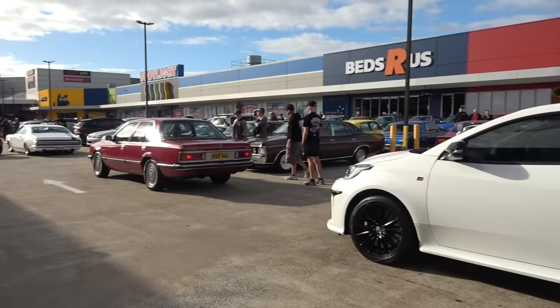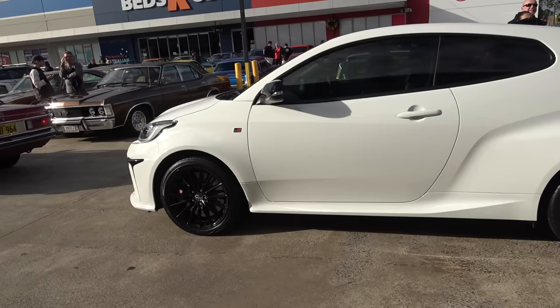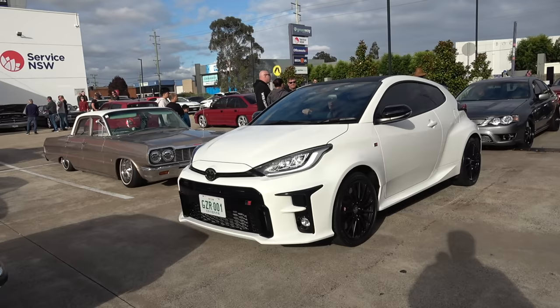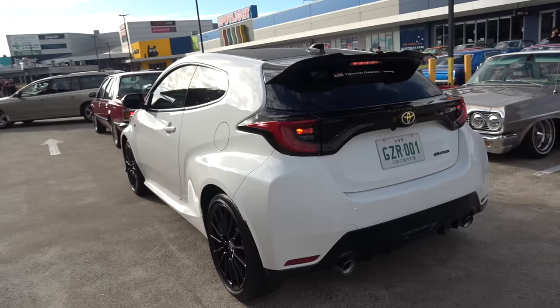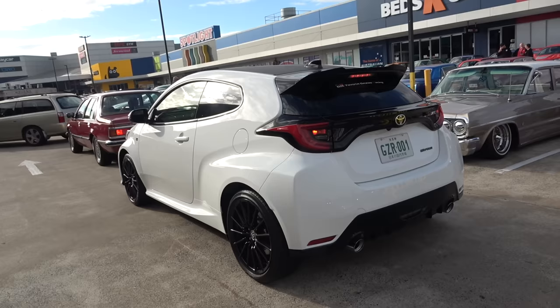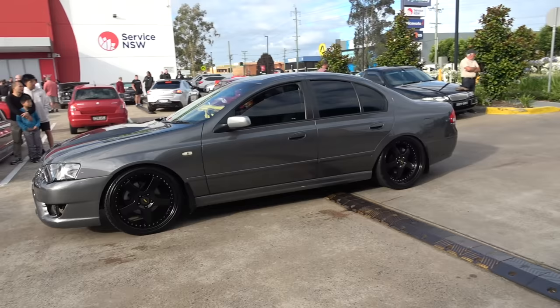Toyota GR model. Let's get a little look at this from the front. I've got a chance. Very popular in Europe, folks. Check it out. Nice. The GR Yaris. Quite a bit of power too, those things. And the lovely Ford XR8. Look at that tough looking beast. In the grey and the black. Beautiful colour combo. Yes, sir.